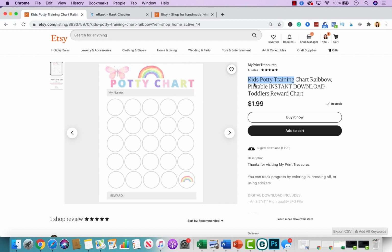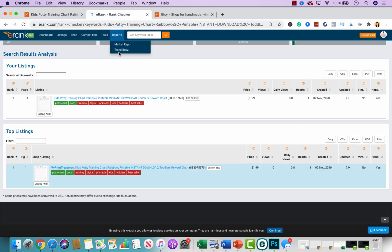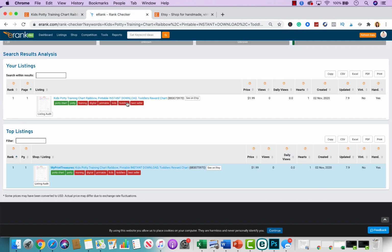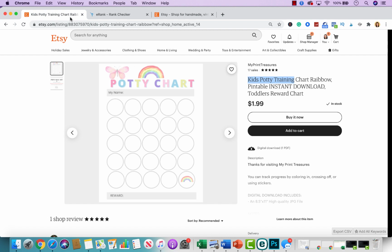So you have kids potty training. I'm assuming that's the main keyword because you have it at the beginning of the title. These are your keywords. I'm using, guys, eRank Pro, which is the paid version, in case it looks a little bit different to you at the moment. But you don't have that keyword, kids potty training, as a tag. And I know it's a long keyword, so you will have to break it down into two, but you don't have it. So what that shows me, just from looking at your title, is that you're not optimizing your listing for SEO.